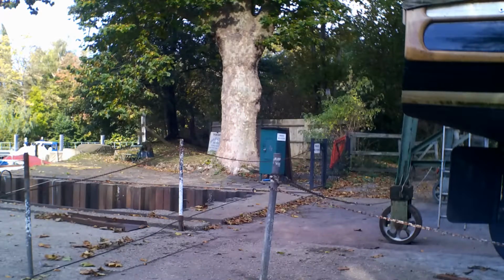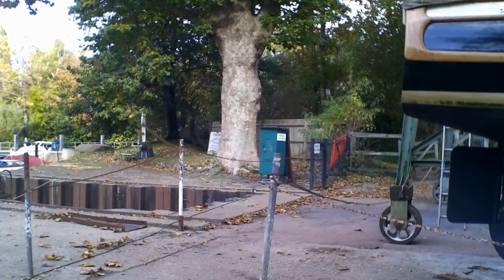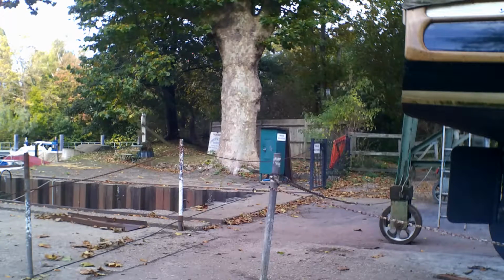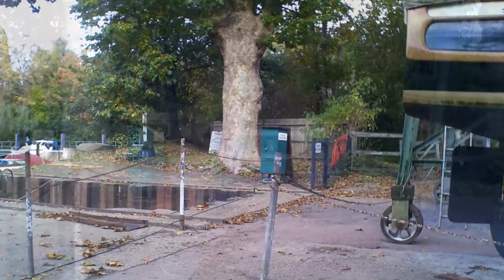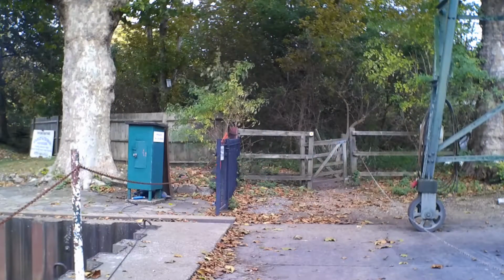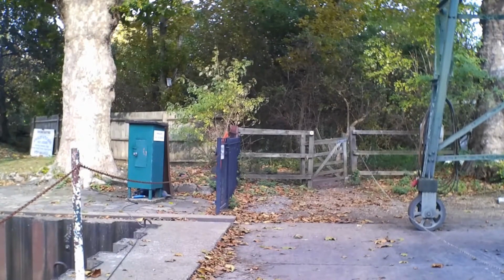When we reach Stanley & Thomas boat builders, you'll see a path straight in front of you. This is not the correct way to go. You'll see a crane to your left with a launch area. You need to go around the side of the crane and you'll see a stile right in front of you. Go through that, and that will lead you onto the correct pathway.